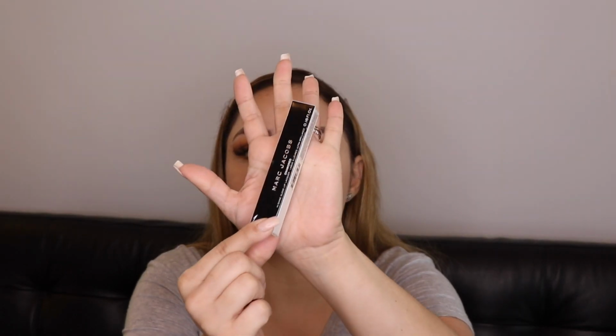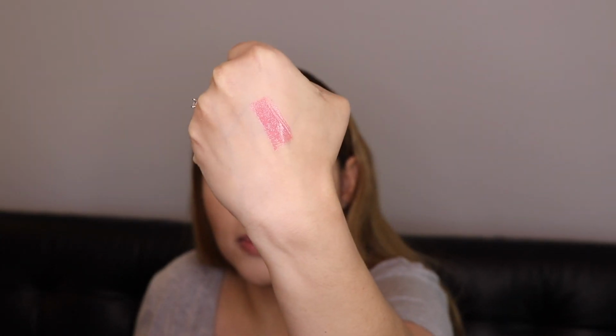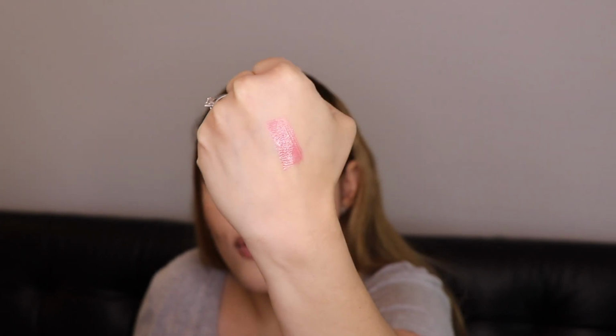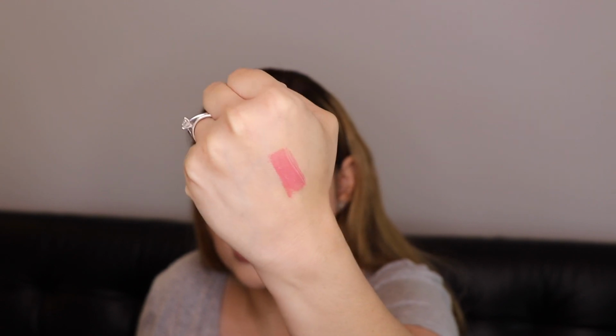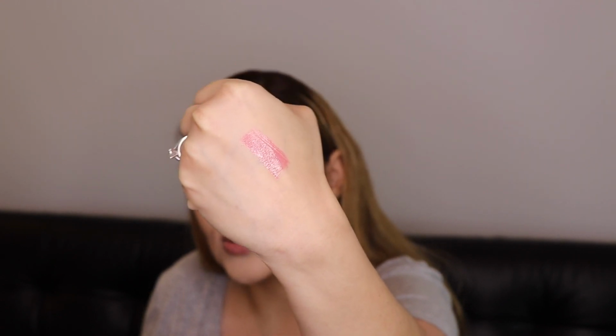The next product is this liquid lip gloss by Marc Jacobs. This is worth $28. The name of the color is Sugar High. I don't think I have anything like this in my collection, to be honest with you, so this is actually a very good surprise. I don't wear this type of color very often, but I can appreciate how beautiful it is and how much fall vibes it gives me. It's very pretty, and the formula seems very good. I haven't ever used this formula before.